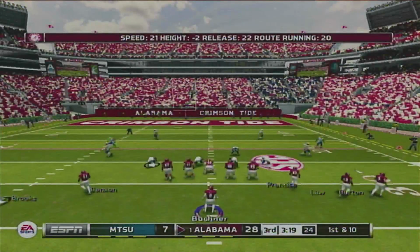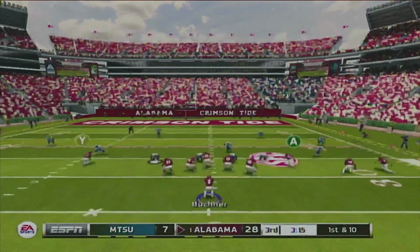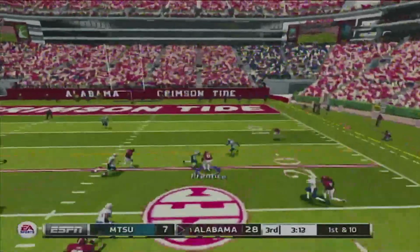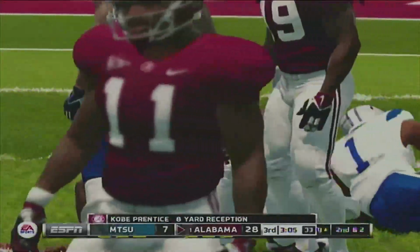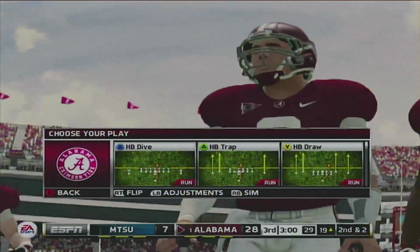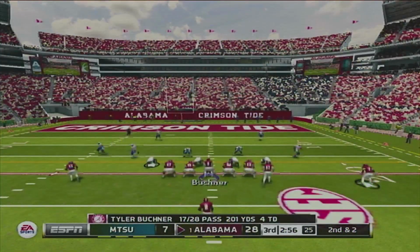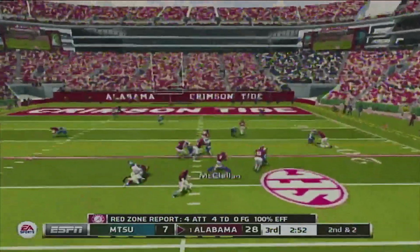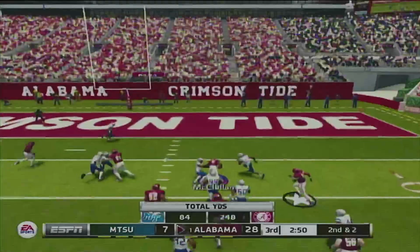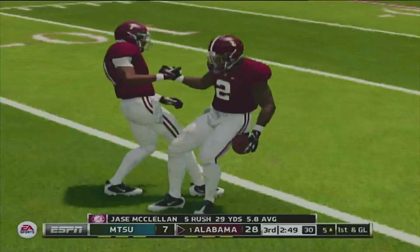They'll spread the field here. Let's see what the defense does with a five wide out look. Taken down at the 19-yard line. So they pick up quite a few yards on that play, Kirk. Well, that was an excellent route, and he did a great job of holding on to the football. So it's second down and about 2 yards to go. Inside the 10, a huge play, and now they're in a great position to score.